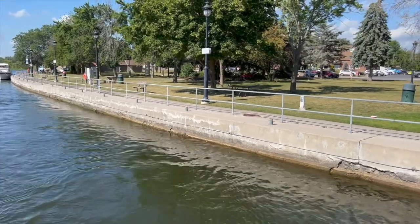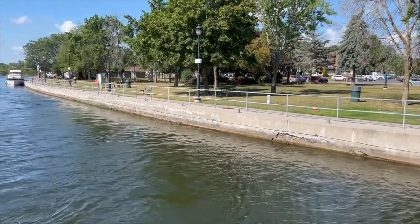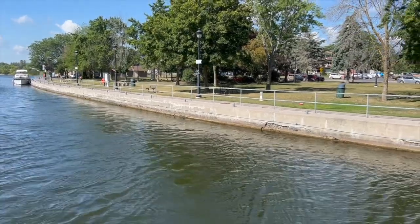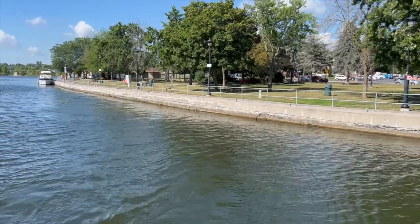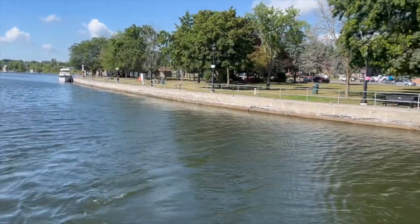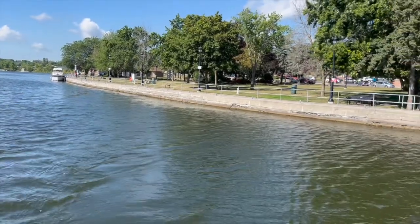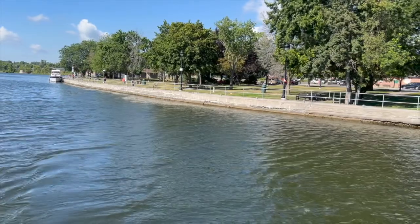Bye-bye Campbellford, Ontario. Thank you for a great stop. We did 12 locks yesterday, so we needed a good night's rest and a good meal, and you did not disappoint. So bye-bye Campbellford, Ontario in Canada.